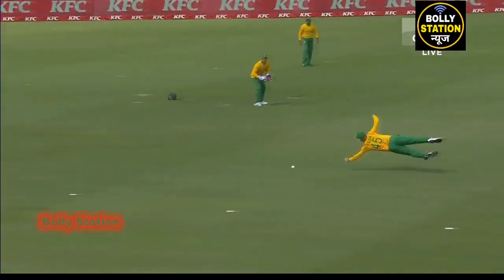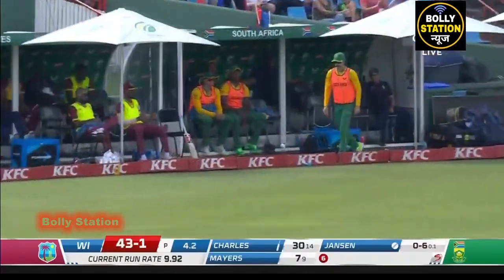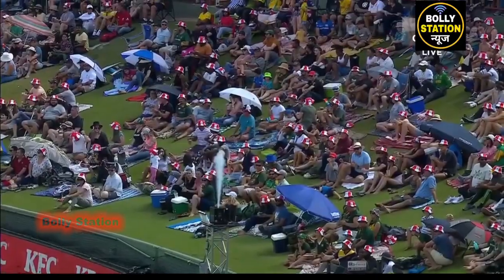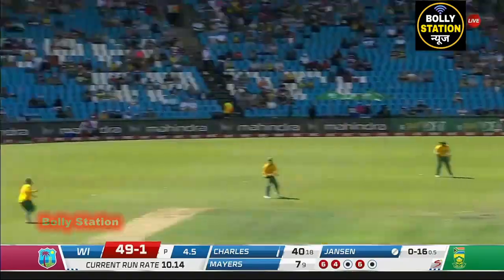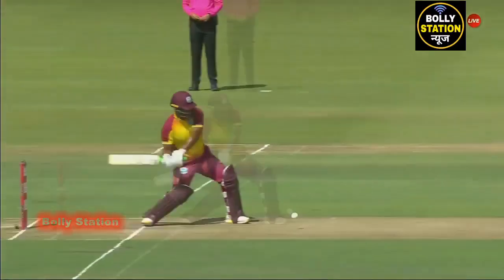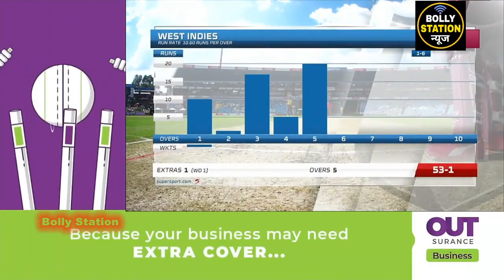Laying off. 6 and then 4. 10 off the first 2. Pressure transferred to Janssen big time. Yeah, that's the damage that was done with that first shot. Third man was back initially for the first delivery of the over. But because he goes up and over, that's actually a good length delivery. Backing away. Hammering that. 1 bounce. That's gone for 4. That is screamed away for another boundary. That is a huge over. 20 off it. 5 gone. 53 for 1.